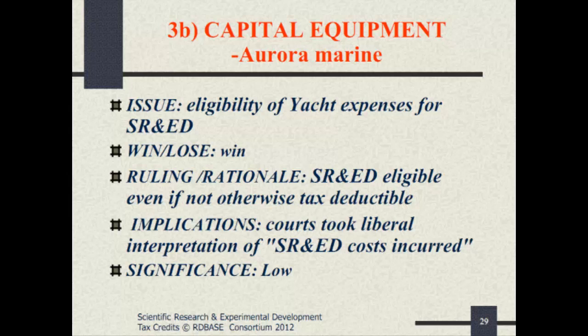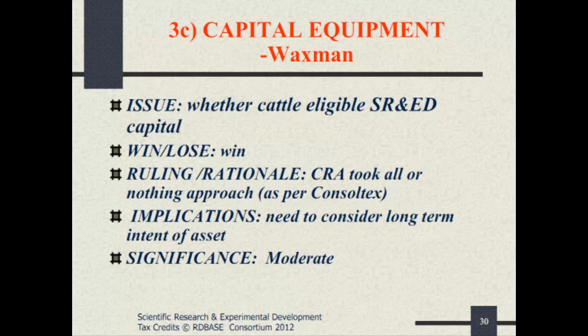Waxman, not really a strong case anymore, but an interesting one. It was very similar to Consultex, where a client had these cattle, and it basically not only claimed all the feed of the cattle, but actually claimed all the costs of the cattle that it was doing research on, $2 million, as capital assets. And then it turned around and sold the cattle at the end of the day, so it made even more money. And it was really the same issue as in Consultex, where the CRA took an all or nothing approach and the taxpayer won. They got all the cost of the cattle in, despite the fact that they sold it.